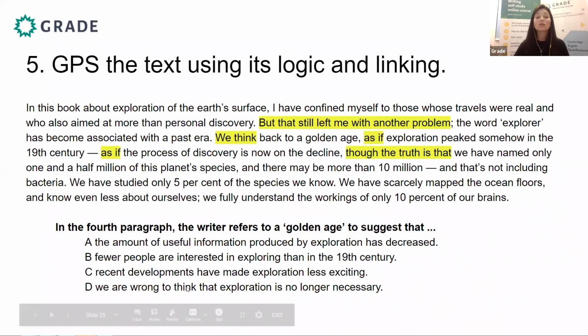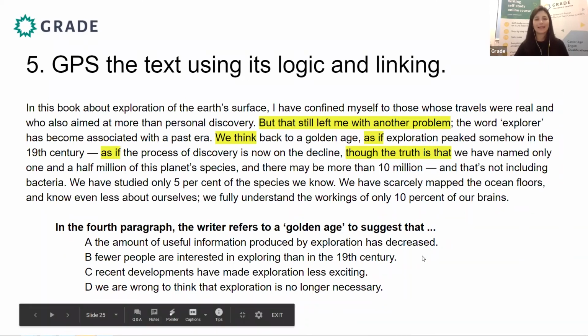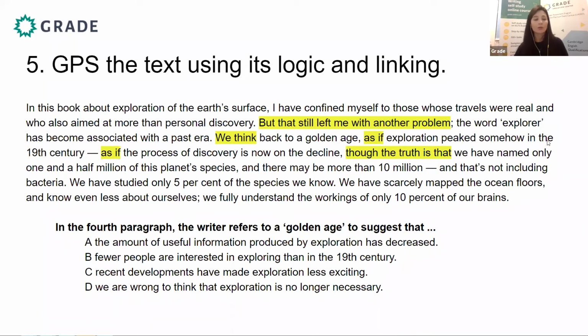So we're wrong to think that exploration is no longer necessary. Though there were some ideas at the beginning like that, yeah, exploration peaked somehow in the 19th century. And during the test, you might see this sentence and think, oh yeah, it's about the 19th century, it peaked, so everything's over. But if you use the logic of the paragraph, you will not let yourself be misled by the text. You will find the truth, what the truth is.